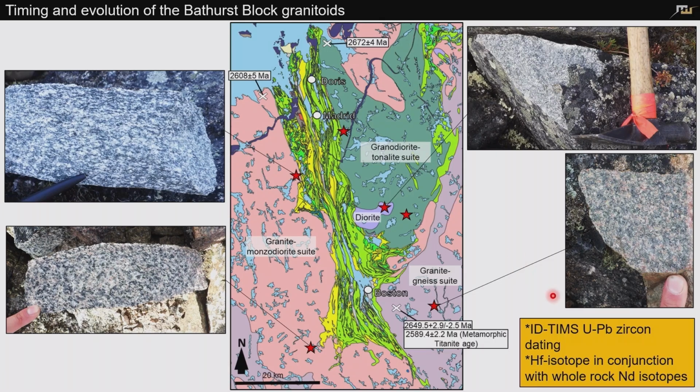these granitoids in more detail in terms of the hafnium isotope systematics, and in conjunction with whole rock neodymium isotopes to get an evolutionary history of these granitoids. And I think that's going to be very valuable. And also when we have these data, we can compare it to some of the granitoids that have been done in Abitibi with the hafnium isotope data.